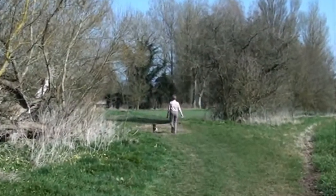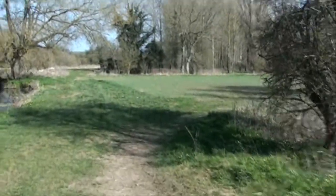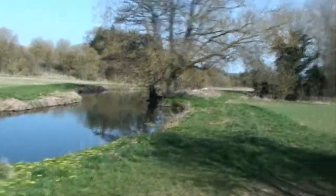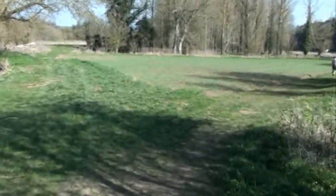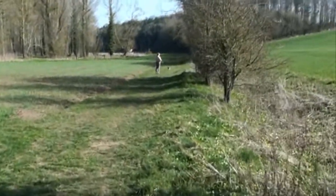Now at this point we have to leave the bank of the river and go round to the right, I think, and head for the wood. There's the river there. We're just moving round this way and the path should be well marked.